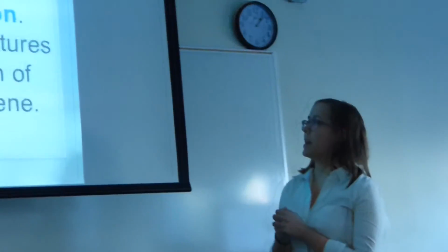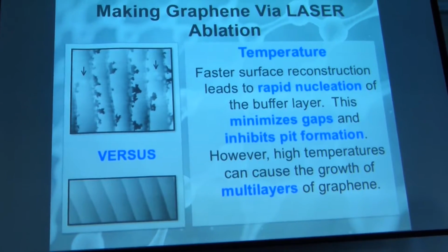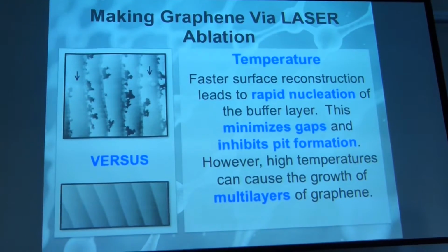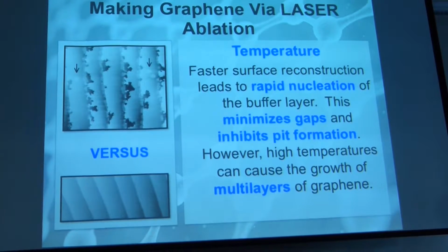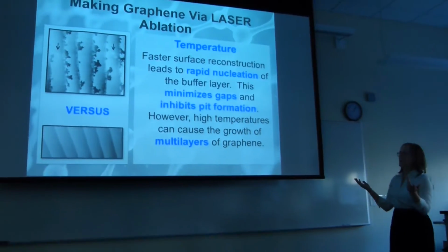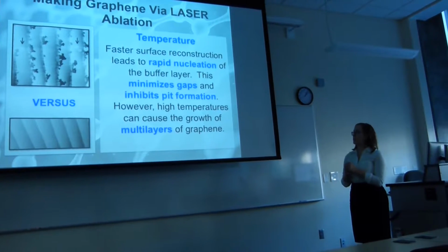So you might notice in this picture here that we have a silicon carbide substrate, and you'll notice the steps and appearances. Those are simply inherent to the structure of silicon carbide. And you'll notice where the arrows are, some areas where pits formed and then nucleation occurred. So when the silicon desorbed off at a non-constant rate, the buffer layer formed in the pit, and then graphene kept forming on top of it to make graphite, which is not what you want. It's useless as far as the industrial scale goes.